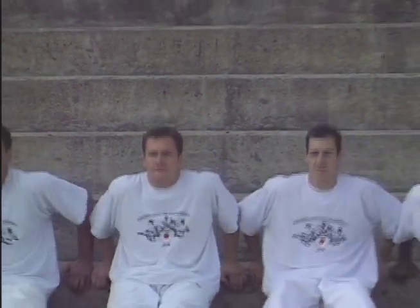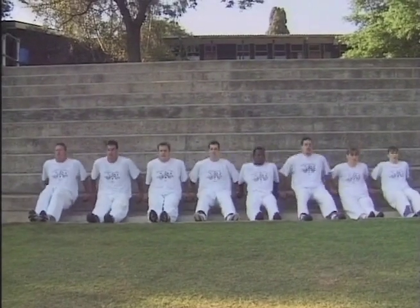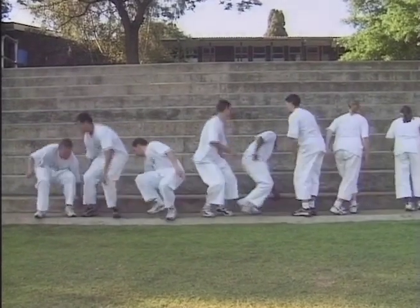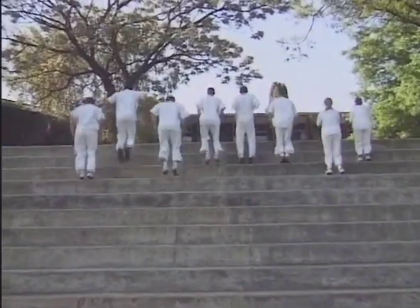Plyometric exercises are another tool to develop the explosive ability of the muscles. They are exercises that require fast, explosive execution, like jumping, hopping, and bounding.